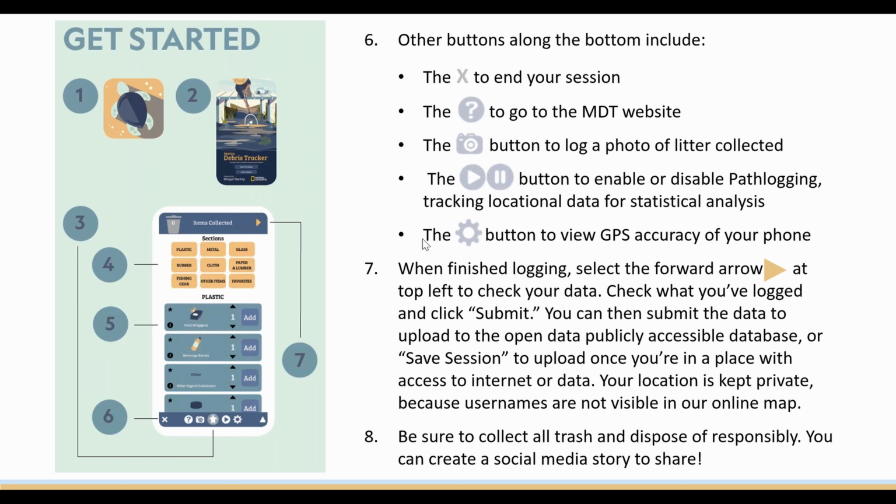Obviously, you can't delete the app, but that will save it so you can submit it later when you do have internet access. And then that submit button will take you all the way to our database to upload everything, and you'll get a little thank you for tracking message. You can also share it on social media, which we highly recommend.